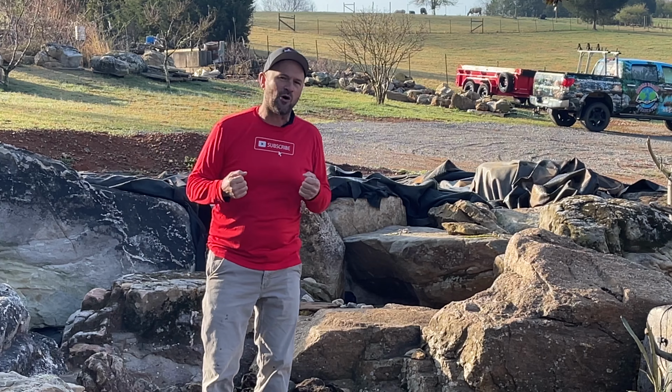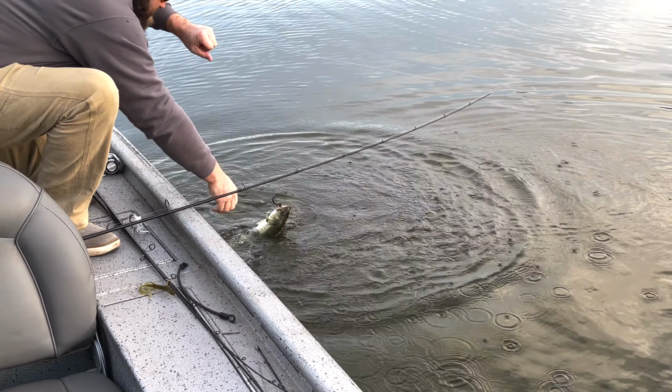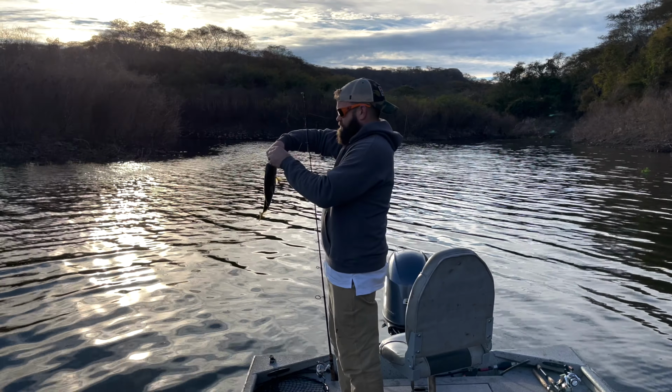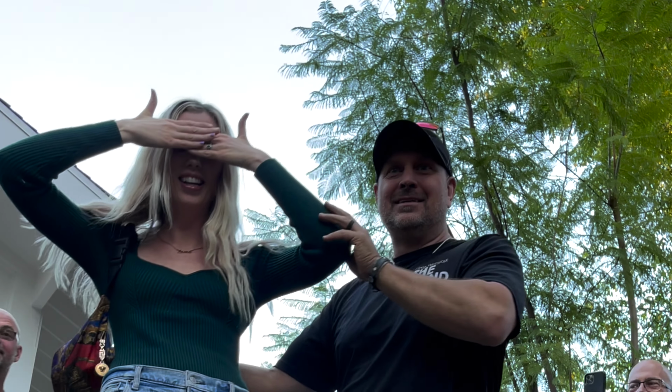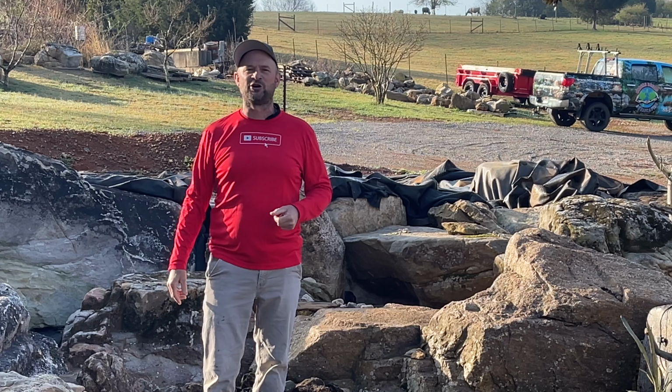So enjoy the ride and come back and watch the bass fishing trip in Mazatlan at the end of this whole thing, and check out Laura Clery's reaction to the awesome water feature that we put together and her family. We were blown away. When you see somebody respond like that, it makes the whole journey worthwhile.